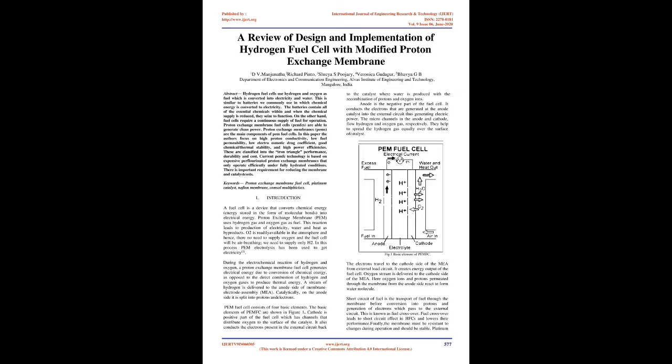The batteries contain all of the essential chemicals within, and when the chemical supply is reduced, they cease to function. On the other hand, fuel cells require a continuous supply of fuel for operation. Proton exchange membrane fuel cells, PEMFCs, are able to generate clean power. Proton exchange membranes, PEMs, are the main components of PEM fuel cells.